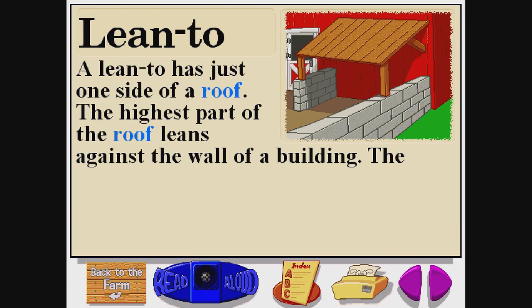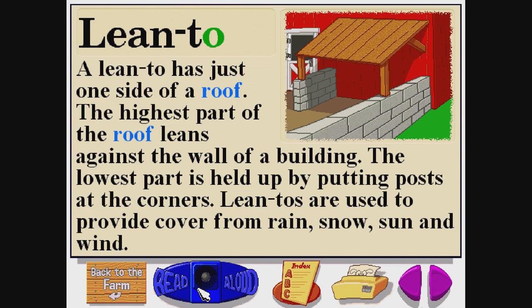Lean-to. L-E-A-N-T-O. A lean-to has just one side of a roof. The highest part of the roof leans against the wall of a building. The lowest part is held up by putting posts at the corners. Lean-tos are used to provide cover from rain, snow, sun, and wind.